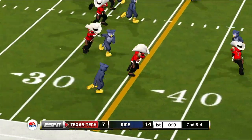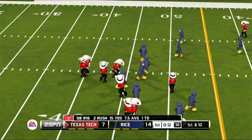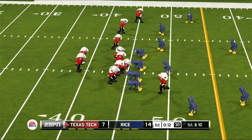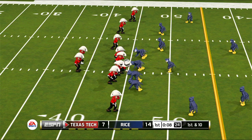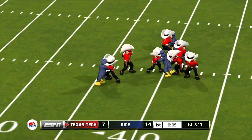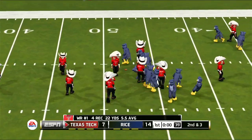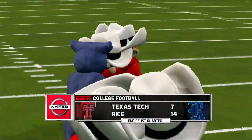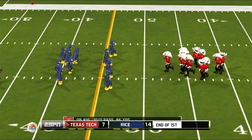He's scrambling. He's to the 40. Tackle made at the 45-yard line. And he's immediately tackled. Somebody hit the upset alert button, because this one looks like it just might be heading in that direction. 14-7, Owls. And we're back for more action here in quarter number two.